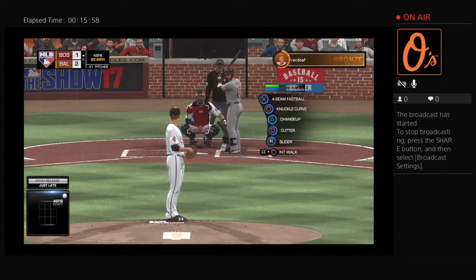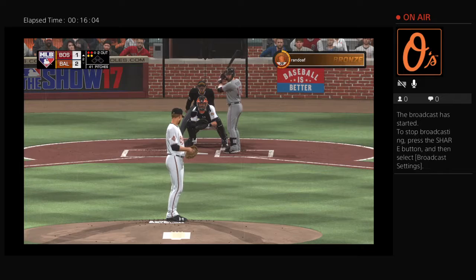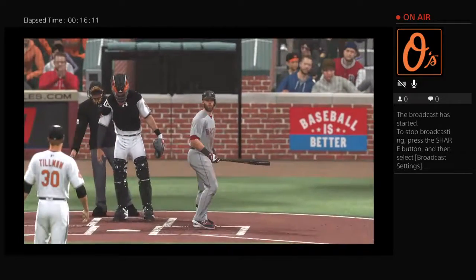Now a fastball, but that's easy to lay off, and it's back to even at 2-2. He's ready with the 2-2 pitch. Oh, and look out as this runs in and gets him. The second man he's plunked in this one.